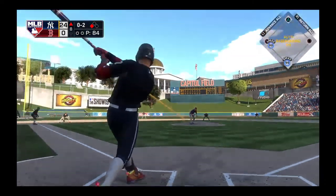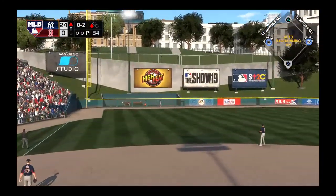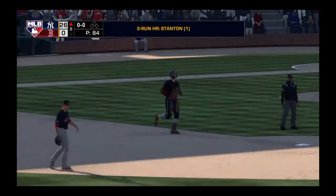Looking for the strikeout. Here's the 0-2 pitch. He sends it out to left field. Well hit. And this one is gone. A home run.